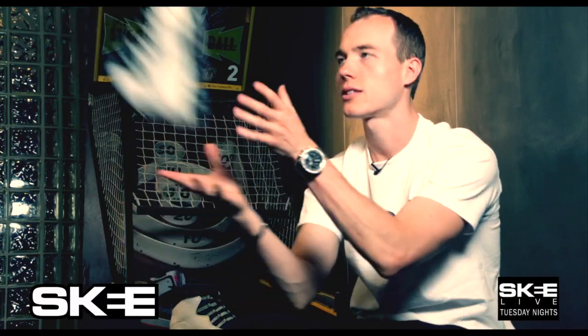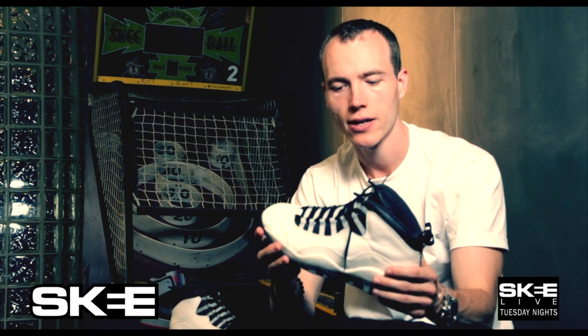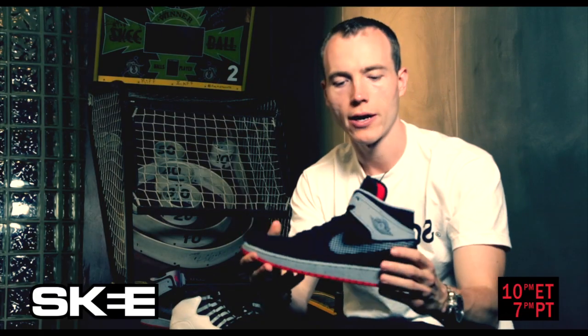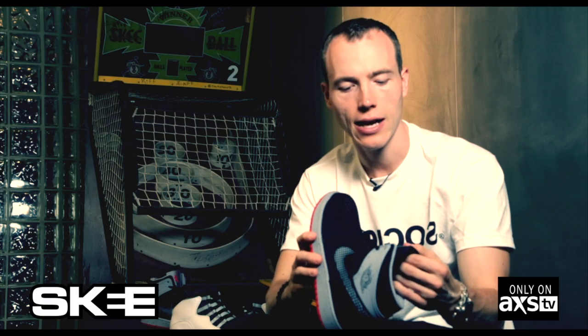Now, before we get to the topic of tonight's show, I wanted to take a time to showcase a couple crazy shoes. So first up, we have the original Jordan 10s from '94. This is the white and steel gray. The retros are about to drop, but we're gonna showcase you the originals, as well as the new Jordan 1 Retro 89s that combines the Jordan 1 with the Jordan 4. We'll showcase you these next in depth right here on Skee Locker on Nice Kicks.